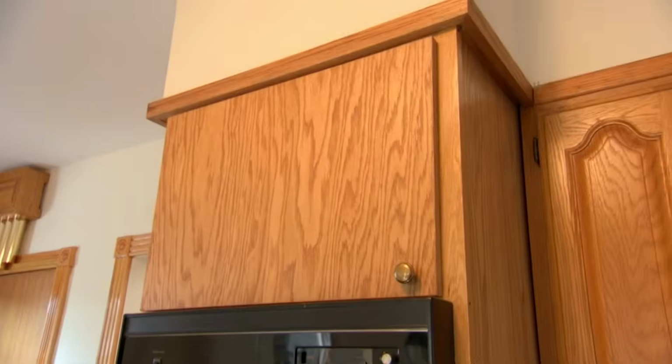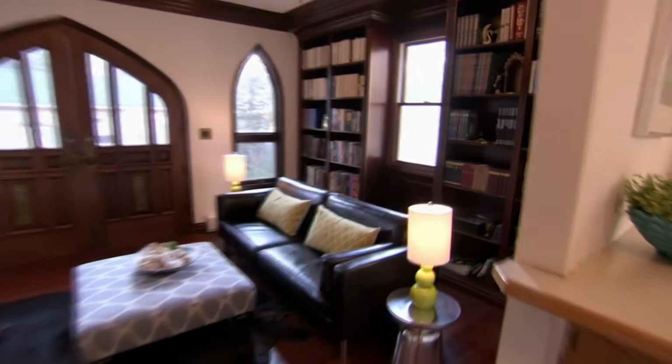They really do. I like that a lot. We just wanted to finish off the kitchen. It looks complete. The small things you did really make a huge difference. I know, it's amazing what you can do for $300. It really is. It's unbelievable. The library. Amazing, what a difference.